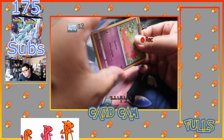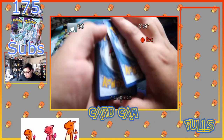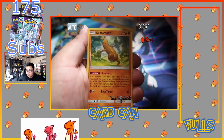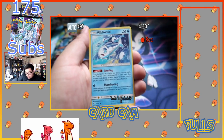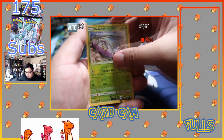I have a feeling. Alright. Wait, is this XY? I think so. Code. No, this is Sun and Moon. Code card for you guys. 1, 2, 3. Getting rid of the energy. Let's keep it going. Hopefully we get something good. Field Blower. Sudowoodo. Lampent. Slowpoke. Wishiwashi. Nosepass, Wimpod, Goomy, Reverse Holo Wimpod.